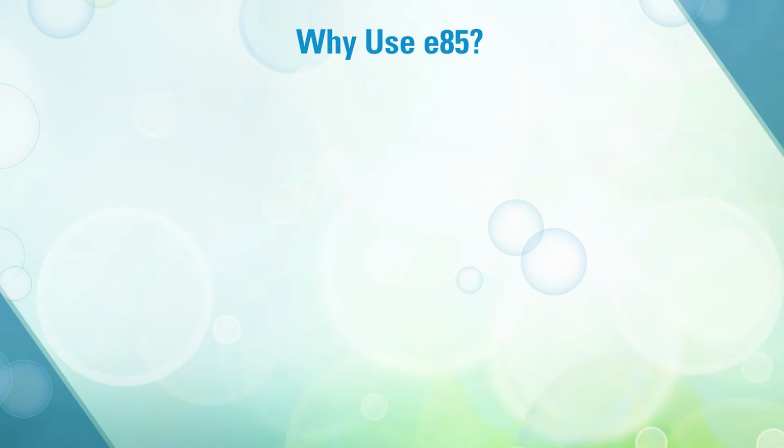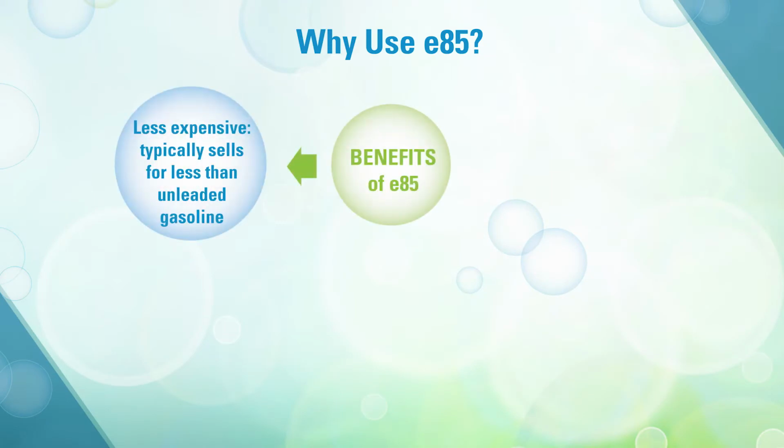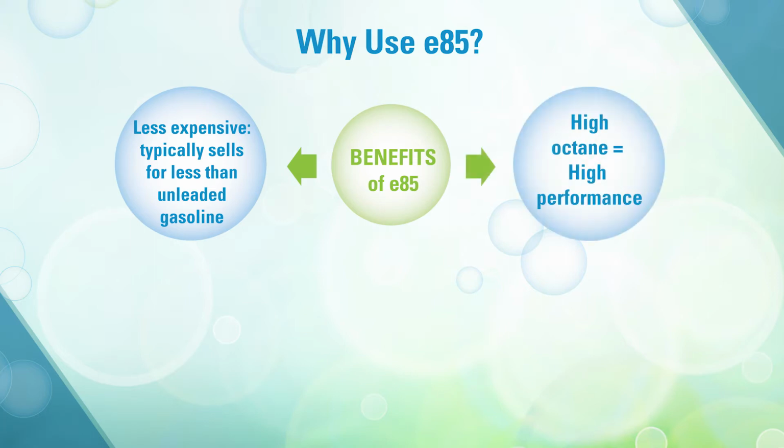Now, that's the big question. There are 4 main reasons why people should use E85. First, E85 is usually less expensive per gallon than gasoline. The car will get less fuel economy, but they are typically still saving money. Second, E85 is very high octane, close to 103 research octane, which is a lot higher than even premium gasoline.